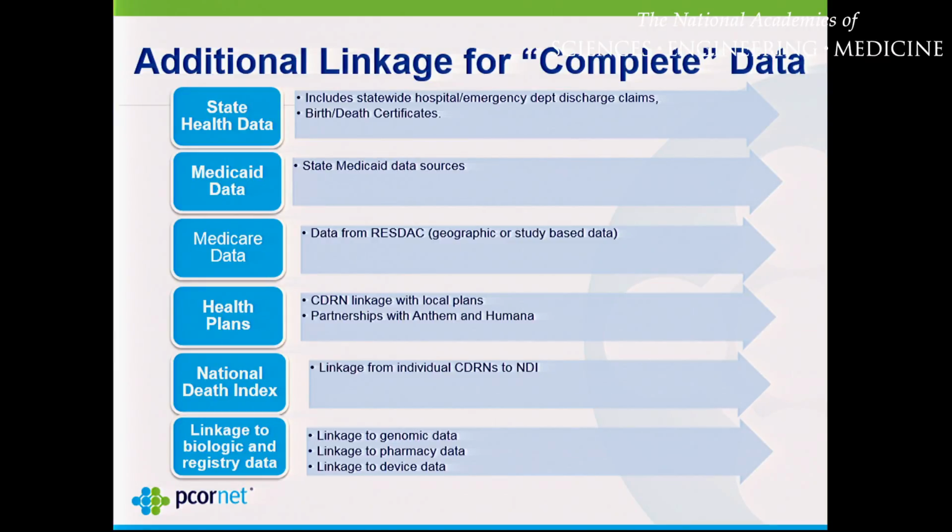We actually currently have partnerships with Anthem and Humana nationally, but also many of us have linkage to local health plans in our regions. We have linkage to National Death Index data, and many of us also have linkage to biologic and registry data such as cancer registry data or genomic data. So really trying to create a much more robust infrastructure for real-world research.